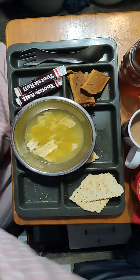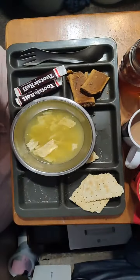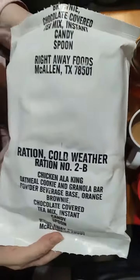This is a 1996 Ration, Cold Weather. It came in 2 bags. This is a 24-hour ration. This is 2A. And this is 2B.